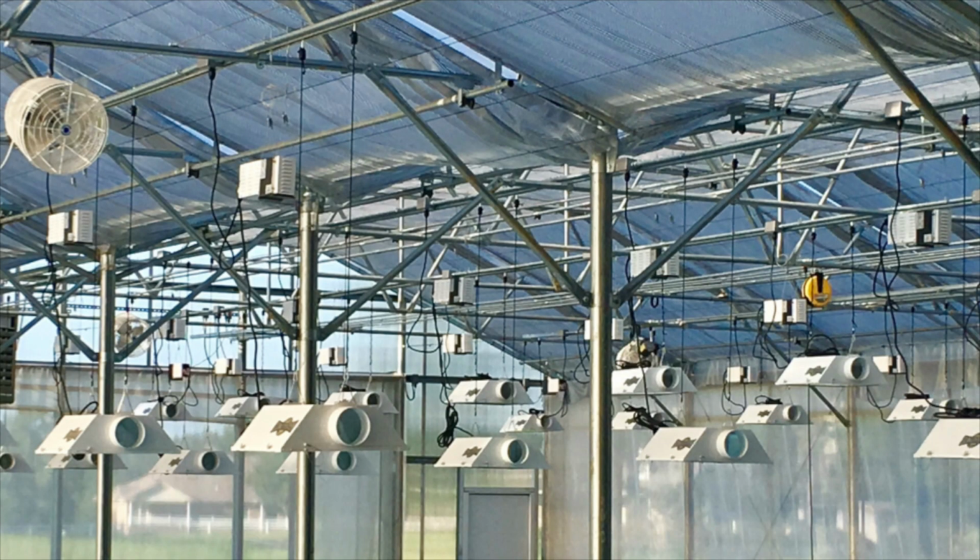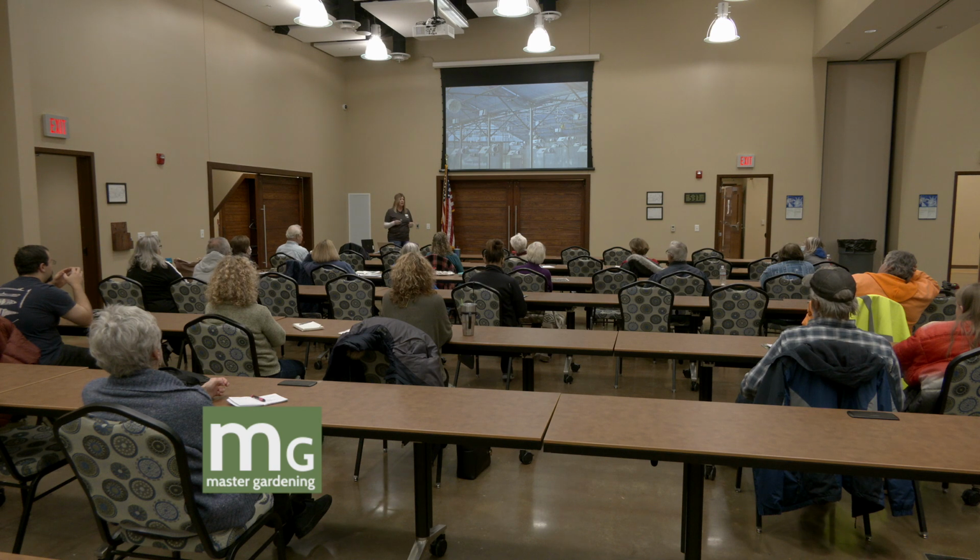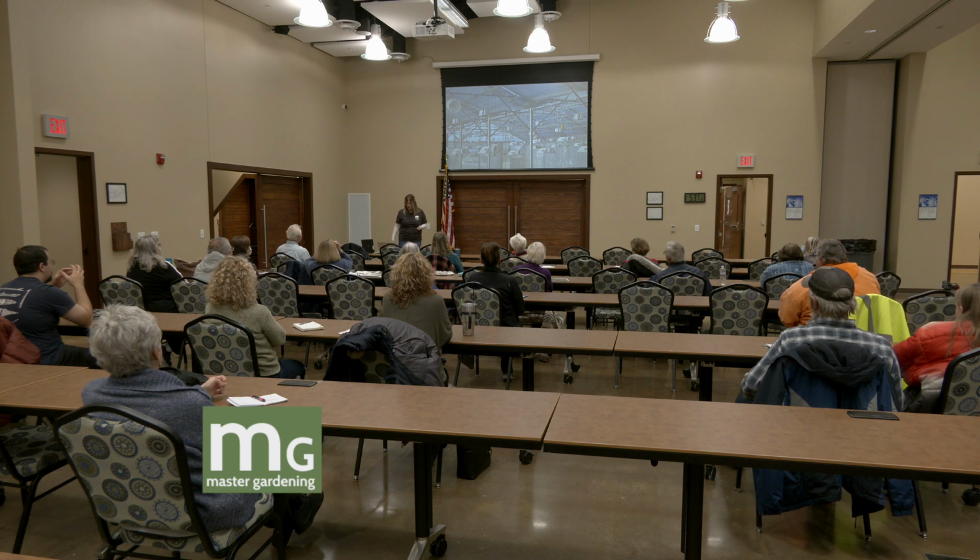So this is a picture of the grow lights that I had mentioned. These are halide lights. People are using LED, but they are way more expensive. And for the cost for these, and then plus they give off heat, so it helps to warm the greenhouse at night. So it's kind of multifunctional for us. So that's why we went with these. But you can use the LED.